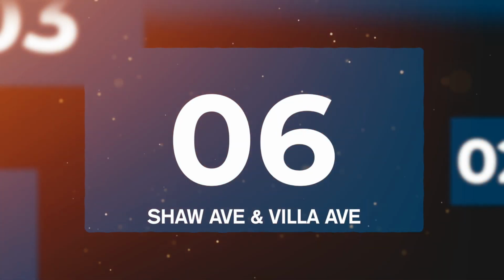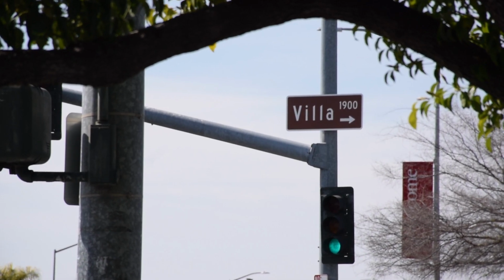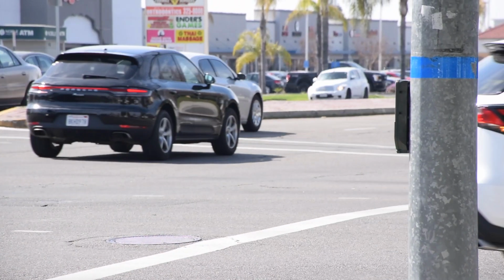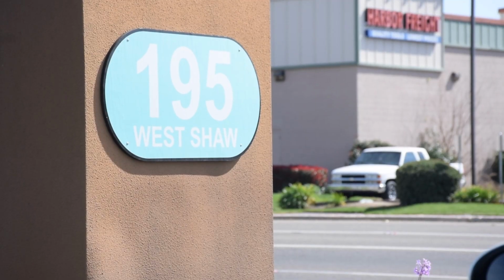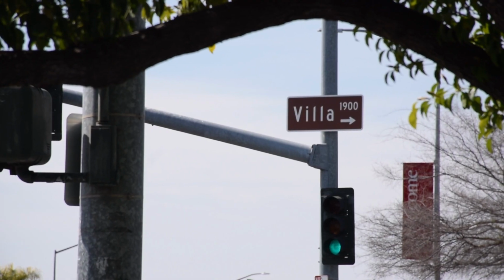And now to number 6, Shaw Avenue and Villa Avenue. This is an area filled with commercial businesses, so more cars mean a higher chance of getting a ticket. There's lots of businesses on those streets, and they're just thoroughfares. They're straight shots to get all the way across the city. So the main reason we have more citations and more tickets there is just there's more drivers out there.